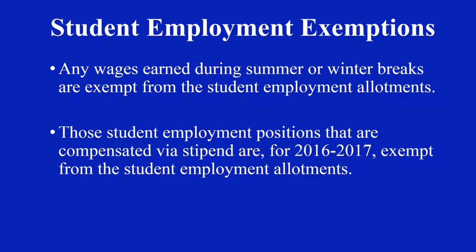The other exemption to the student employment allotments are the stipend paid positions on campus. So for example, if you are an RA, your RA stipend is exempt from your allotment, meaning you could earn your RA pay plus your given student employment allotment.